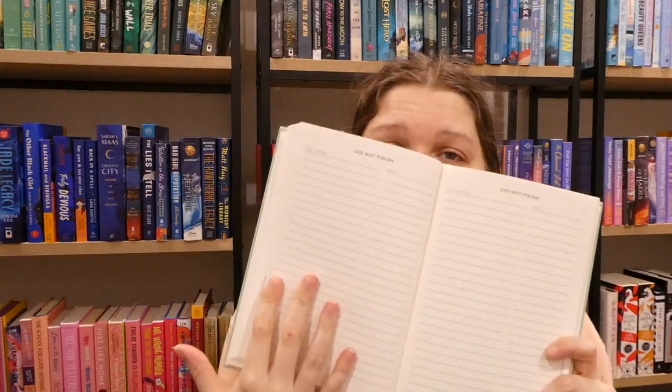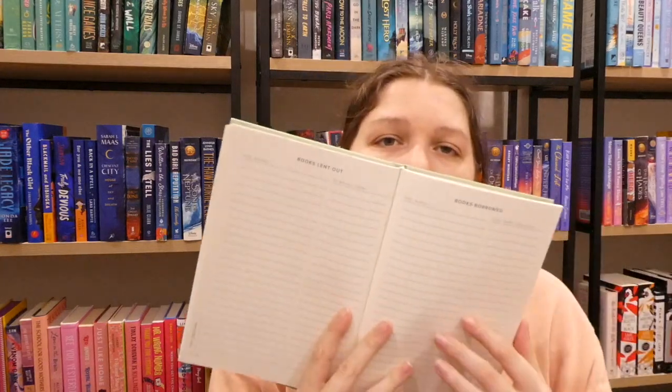And then a whole bunch of DNF pages. I do like how minimal it is, right? Like I can make this fun in my own way by adding colors or lettering or whatever, but I don't have to. So basic. It's just so basic. Got books lent out, books borrowed. I like it. Now I like it.